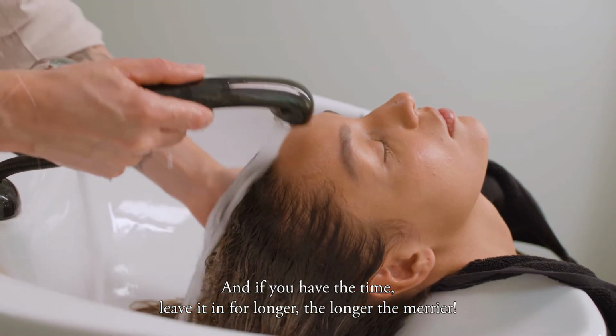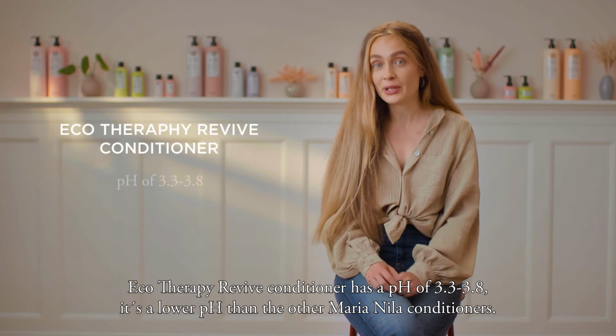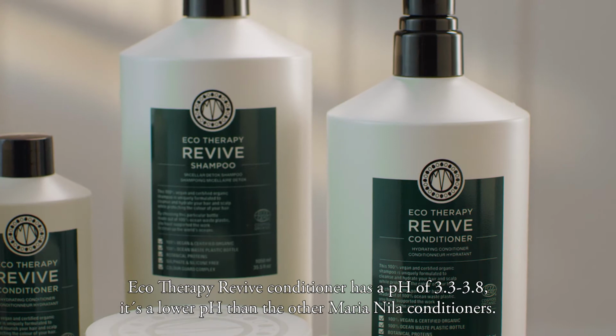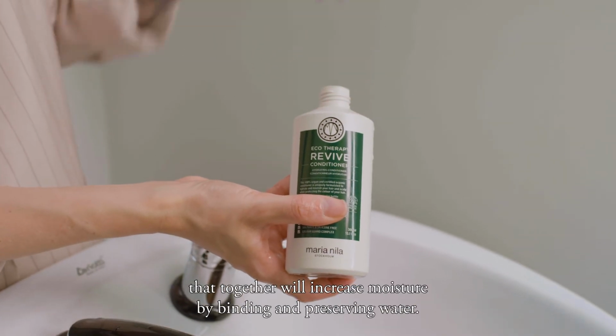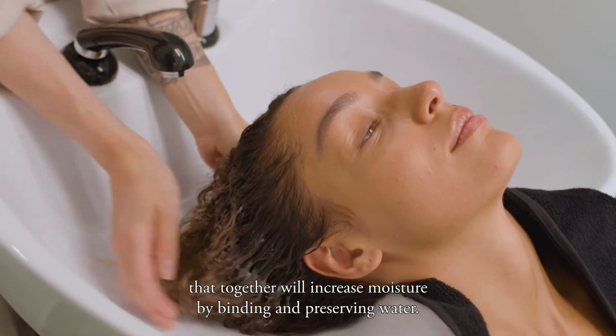The longer, the merrier. Ecotherapy Revive conditioner has a pH level of 3.3 to 3.8. That's a lower pH level than the other Marie and Nila conditioners. It also includes, just like the mask, the composition of hydrolyzed kale protein, carrot protein and lemon protein that together will increase moisture by binding and preserving water.